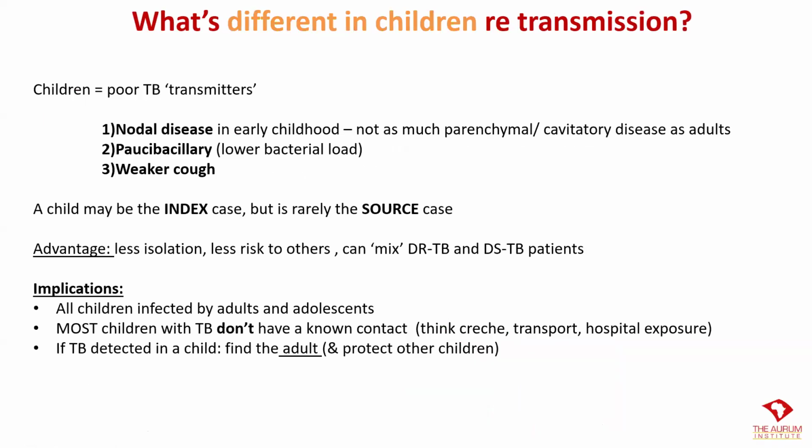What's different in kids considering transmission? TB behaves a little bit differently in a child's body.